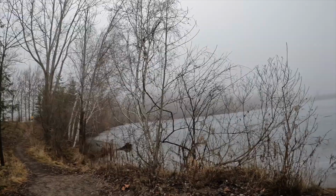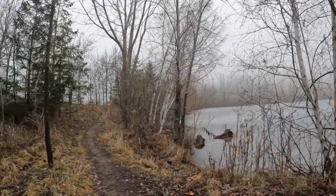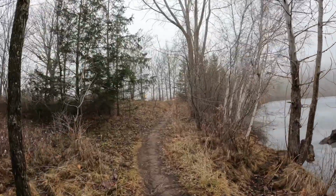Foggy. Beautiful foggy day. January 1st, New Year's Day. Beautiful to get out.